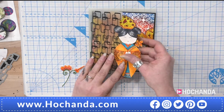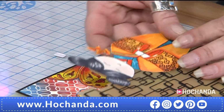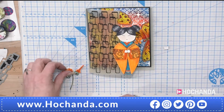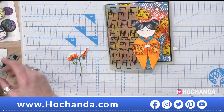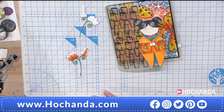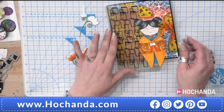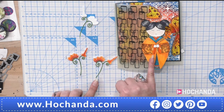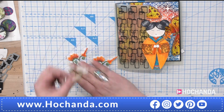And she's going on there, like that. And this will get glued inside there, but before we do that, I've die cut these out. You get a left and a right. They come in with the same set as the little retro elements. So I've die cut those out and I've added the same colours that were in the dress, and I've got one left to do.